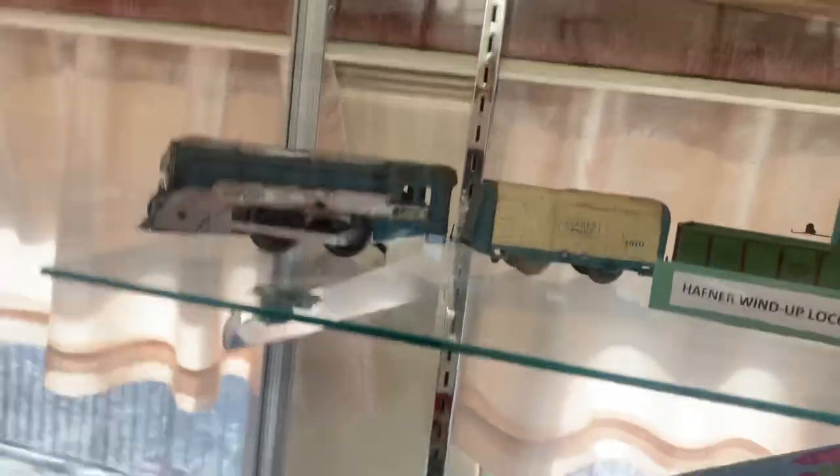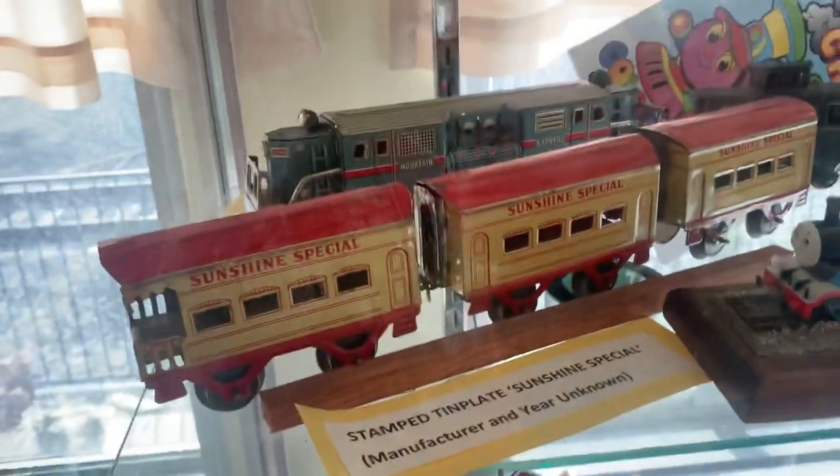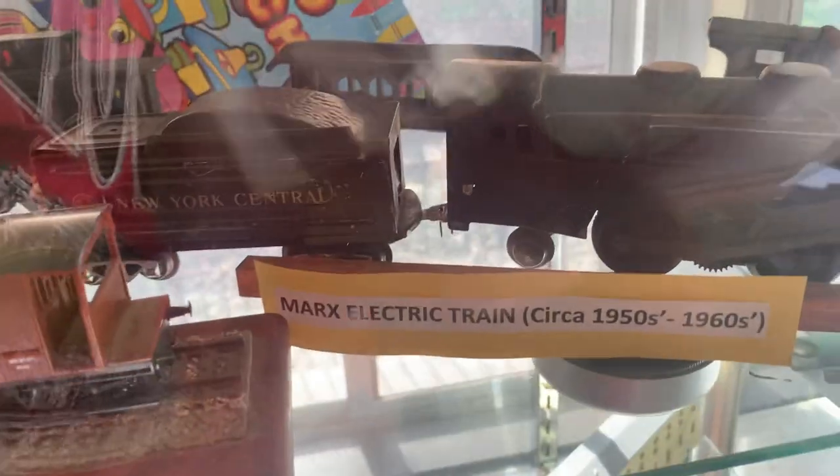And I think that's a few American Flyer stuff. And there's another American Flyer thing. That looks so cool. Oh, that's a wind-up locomotive. That is so cool. And is that a tin plate? Yeah, that's tin plate stuff. That's a tin plate. It's a Marx electric train.